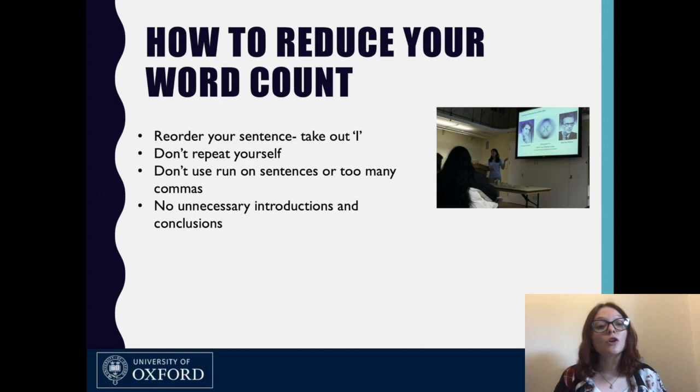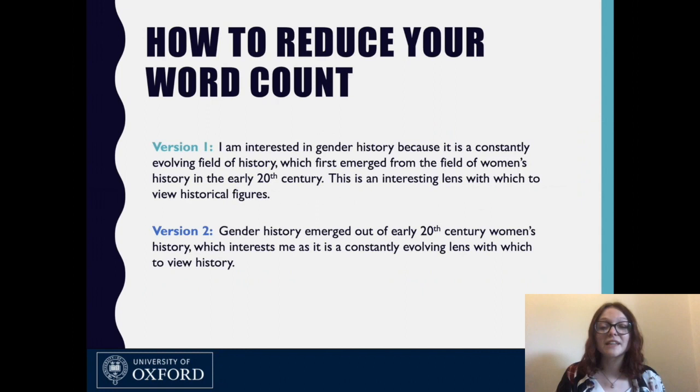So only put an introduction or conclusion if it is relevant, if it gets to the point, a bit like the example showed. So here are two examples for you. This was taken from the history paragraph we read earlier, and I've written two different openings to the paragraph. So I'm just going to let you read through these quickly.